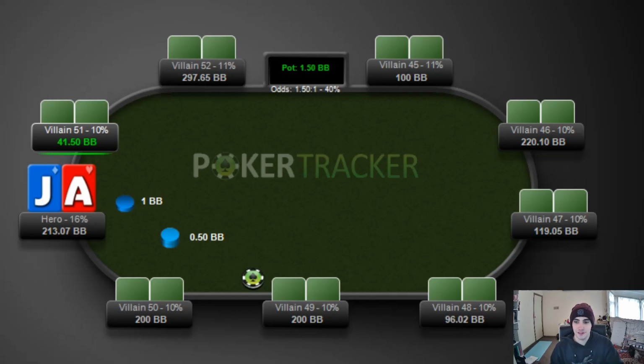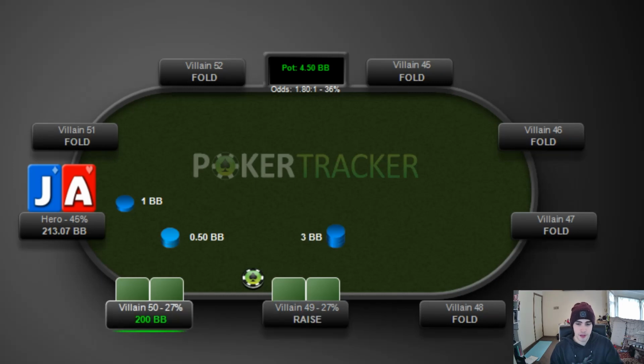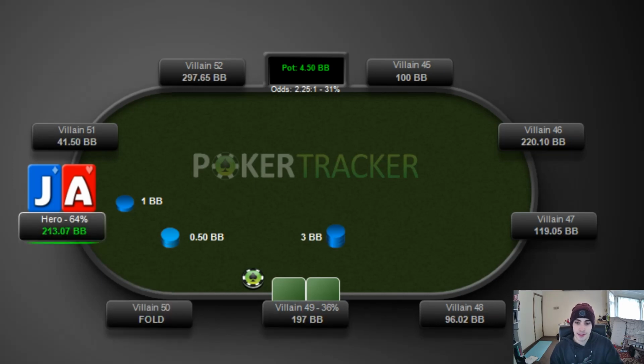Next hand, the action folds to a tight aggressive button, who goes ahead and opens it up to three. Then the small blind folds, and the action's on me in the big blind with ace-jack offsuit. I think the best play here is probably to just go ahead and three-bet. The only reason I say that is because of how deep the effective stacks are, about 200 big blinds, so probably a lot of value to get here against a button open. I decide to just call though.